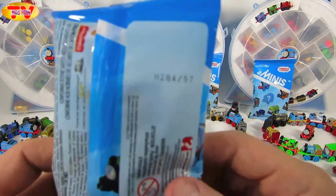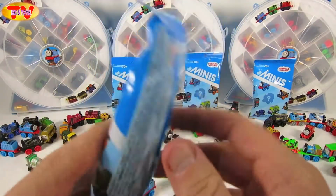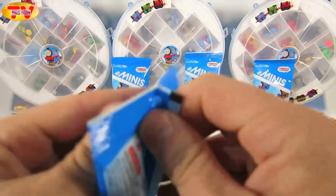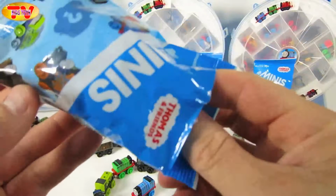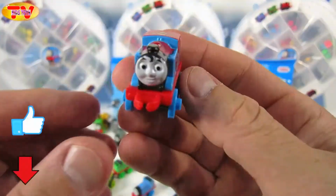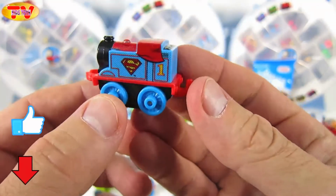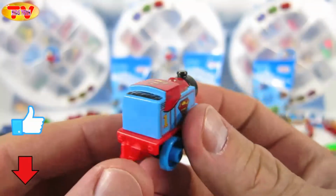Let's see. This is bag number 57. Yeah. Who do you think's in here? Let's see who's in this bag right here. Let's open this up. I think it's going to be a good one. And it is... It's a Superman Thomas. Check that out.